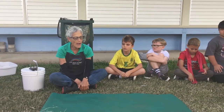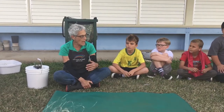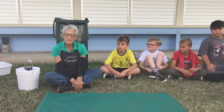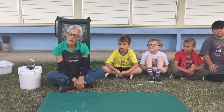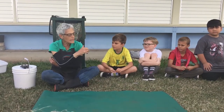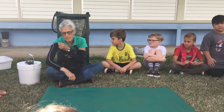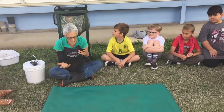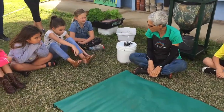So if I have 1 pound of worms, how much can they eat in one day? 1 pound. And how much will they eat in 1 week? How many days in a week? Seven pounds, right? Okay. So we figure that our pound of worms in here can eat about 7 pounds a week. But sometimes we have a little more and sometimes a little less. And I like to feed them around 7 pounds, maybe between 5 and 10 pounds a week.